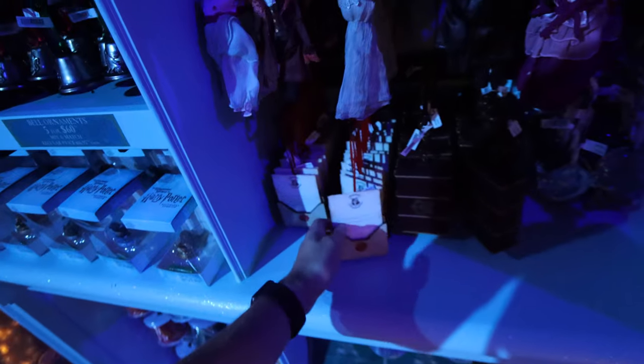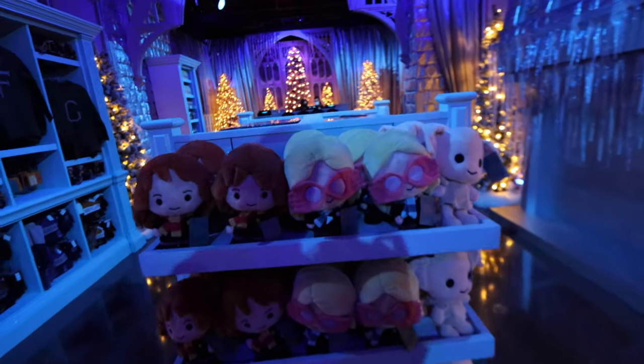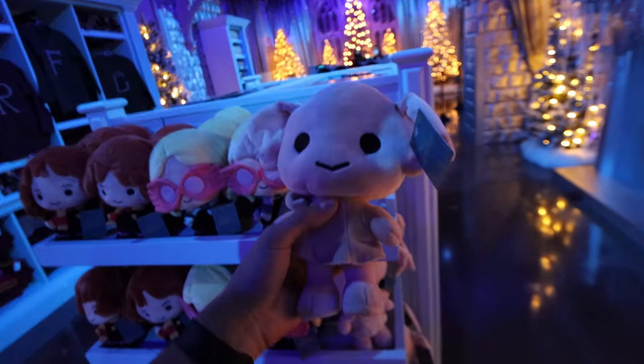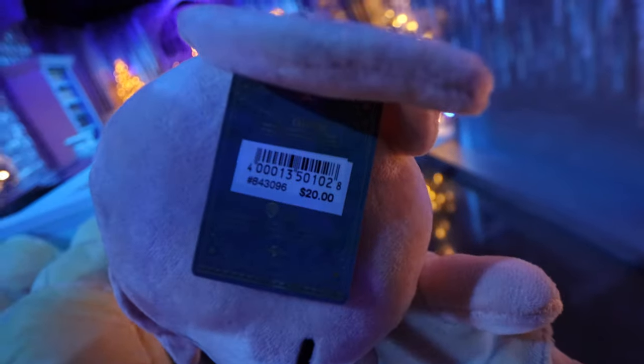Oh my gosh. Oh my gosh, look at the little plushes. Oh my gosh, look at Dobby. Oh, he is so cute. I want him. How much is he? $20.